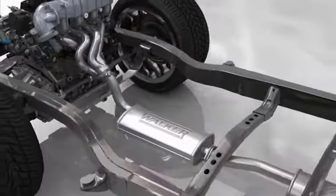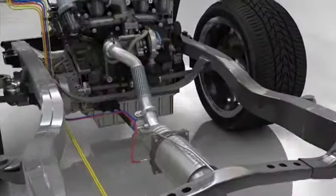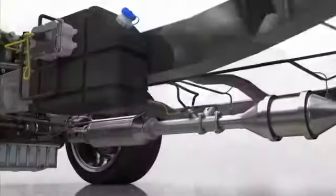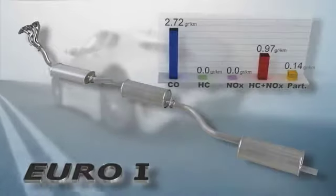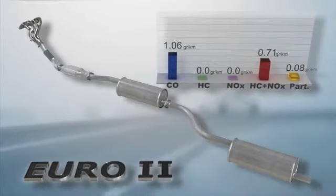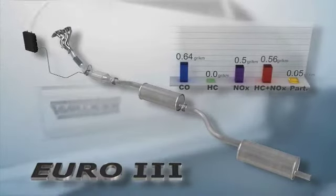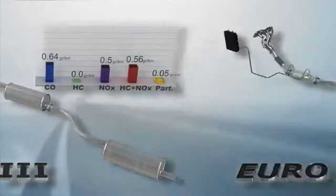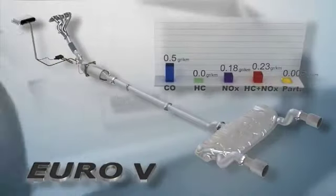Since the 1990s, emission control technology has developed continuously in Europe in response to the European environmental directives, otherwise known as the Euro directives. The function of all of these directives is to control polluting gas emissions in all new vehicles sold in the European community. The directives also establish the maximum levels of emissions allowed during the periodic tests to which all vehicles driven in Europe are subject.